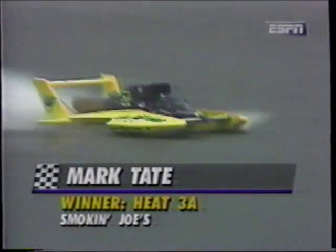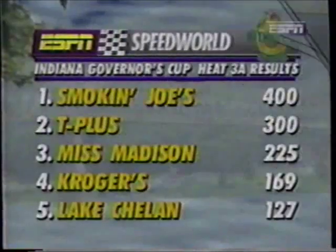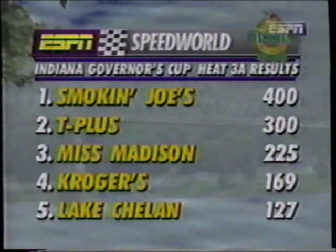So they give it a little extra boost, and as the checkered flag comes out, it will be the winner, Mark Tate, in Smokin' Joe's, winner of Heat 3A, followed across the line by the T+. Here's the result. Smokin' Joe's wins at an average speed of 140.2, followed by T+, the Madison, Krogers, and Lake. A little bit of a cool down.